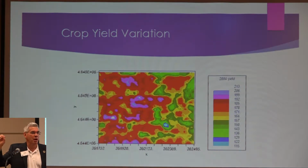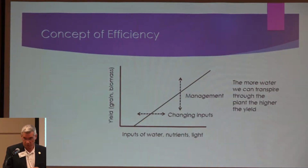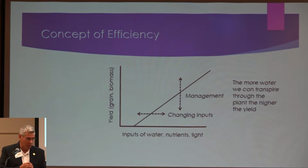And so we spent a lot of time looking at this. I've spent my whole career looking at this dynamic of water and how it gets converted into all of this and how we begin to manage it relative to soil resource. And I'm going to introduce you to a concept that I call the concept of efficiency. The concept of efficiency is really how much input we have on the x-axis and what sort of return do we get on the y-axis. You can think about profit as a return. You can think about water use efficiency, light capture efficiency. We've measured a number of different parameters on this.